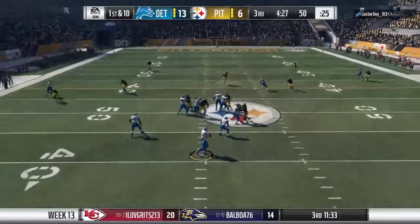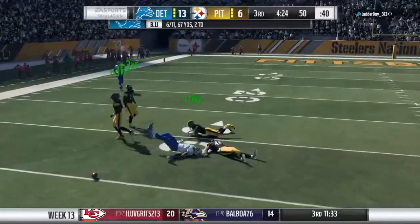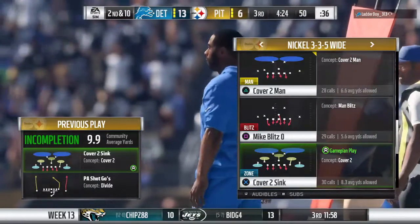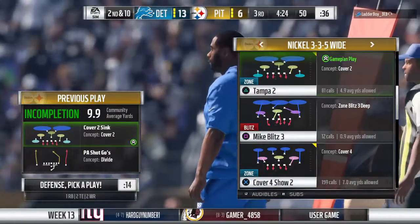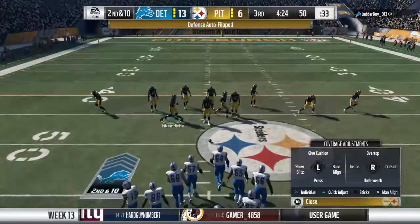From the midfield stripe, they'll look to throw. And his throw here's incomplete. You get a tight end like this, and you know he's used to dishing out punishment, but here, he's one that has to absorb the contact, and as a result, unable to hold on to the football.